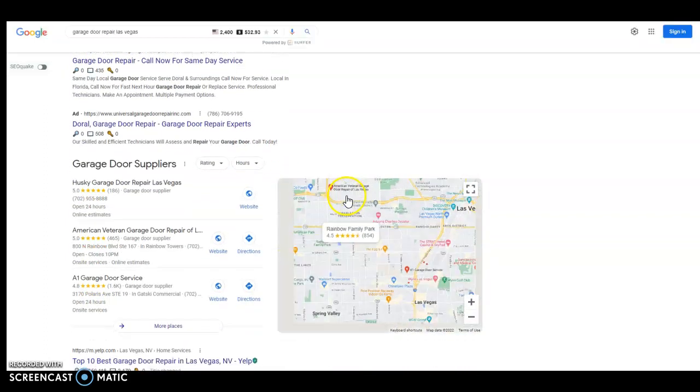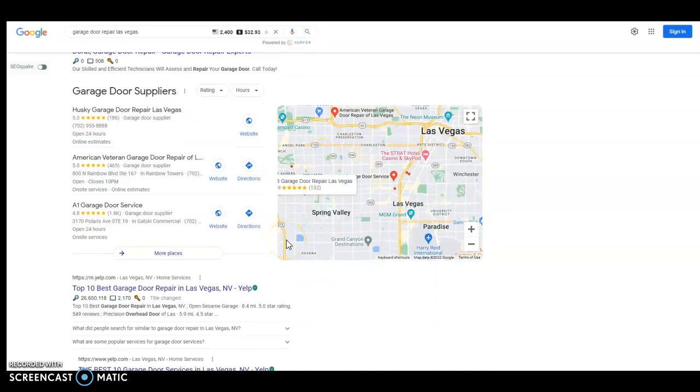Now, the second section is the Google Maps. And the Google Maps are good because they are good at driving traffic. 40% of the traffic is being driven by these Google Map packs. To rank at the top, you need 3 things. You need pictures, you need reviews, and you need citations. So a citation is anywhere your business is listed on a directory showing the name, the address, and the phone number. And the important thing is they have to be exactly the same so that Google can verify you and can give you the top positions in the Google Map packs.